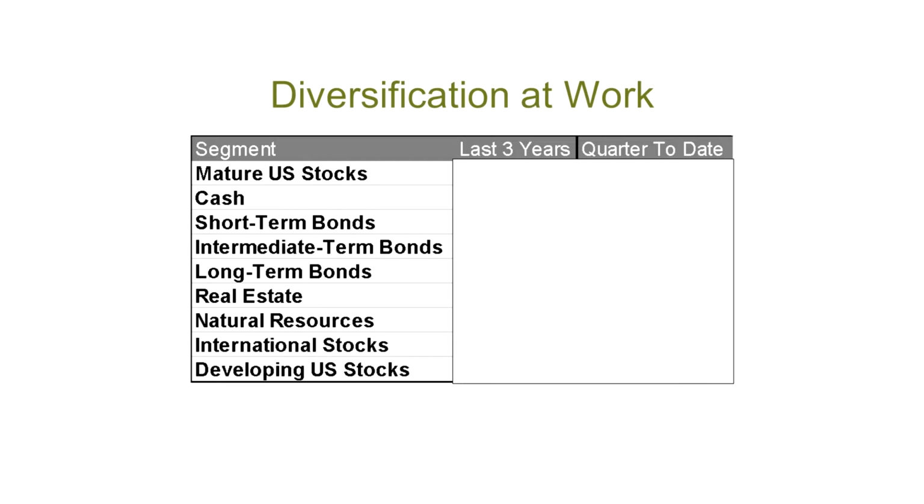However, the one area that you usually hear about the most is the headline number, which is the mature U.S. stocks. And mature U.S. stocks during the recent quarter have been going down quite dramatically. They were down, as you can see, 13.6%. However, over a 3-year period, U.S. stocks actually were up 10%.